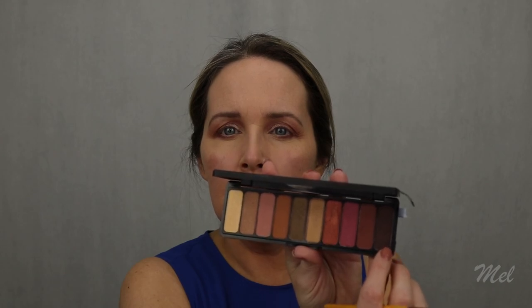Okay, I'm gonna go into another palette. I have also this e.l.f. palette, and this is just called their Rose Gold, and it has a really deep color in there, like a deep brown. I'm gonna use a little bit of that one, and that's gonna just darken up this area under my eyes. I'm just gonna go like that under my eyes.